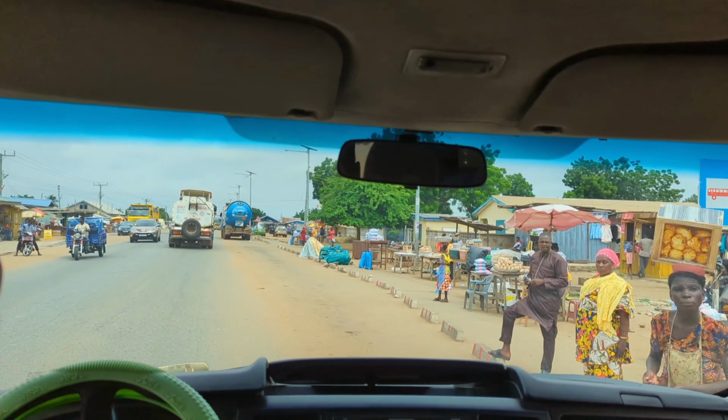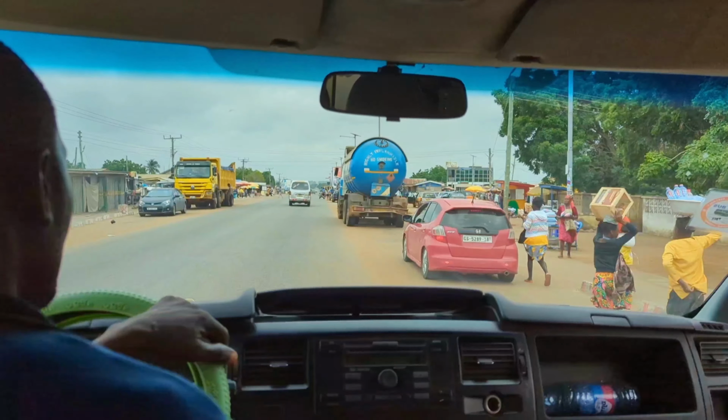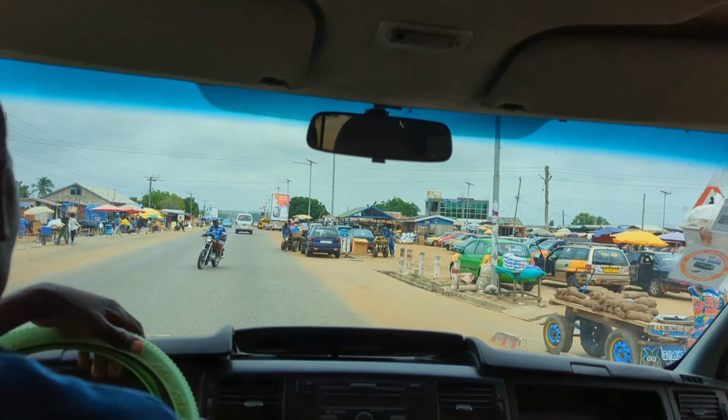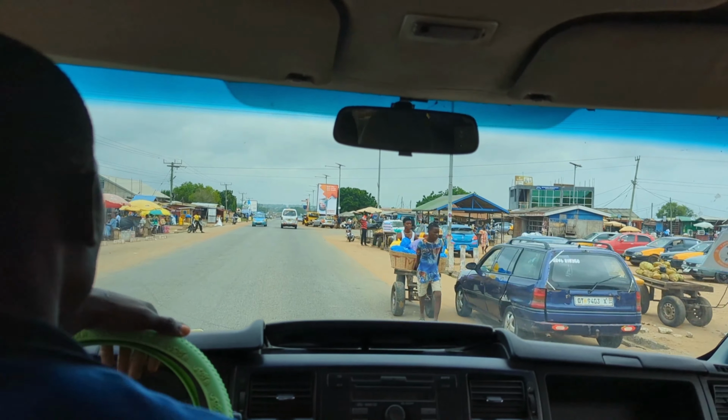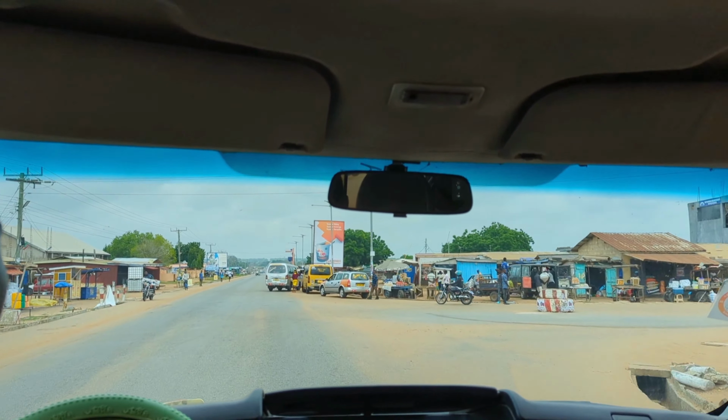Yeah, so we almost arrived, and I'm so happy right here. This is Sege. For people who know Sege, this is Sege Junction. Right now we are heading to the guest house where we are staying. Finally we arrived in Ghana, and presently we are in Sege.